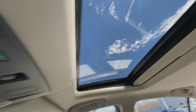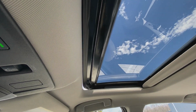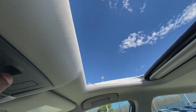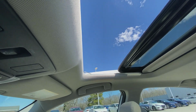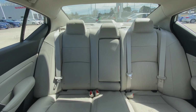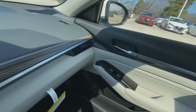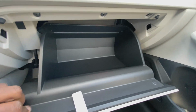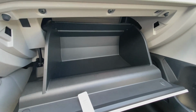For your sunroof, you can one-touch slide that. And there's a view of the rear seat from up here. And there's your glove compartment. I like how it comes down. It's got plenty of space in there.